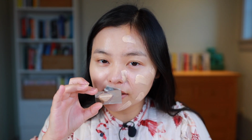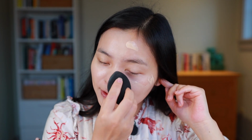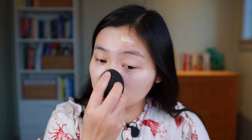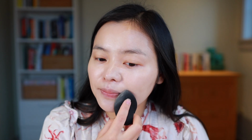As a side note, this does have a fragrance to it. It's sort of a fresh fragrance, almost a little bit lemony, which is interesting. I haven't really smelled a fragrance like this in makeup before. I do like it though. I feel like it's not that sort of cloyingly sweet or floral fragrance. Definitely very modern and bright.